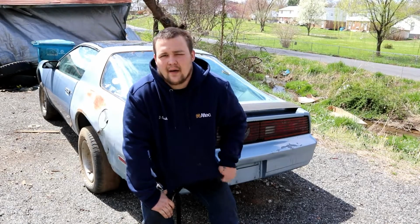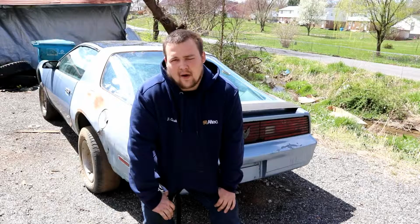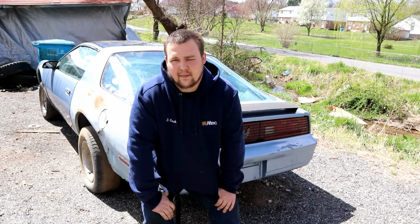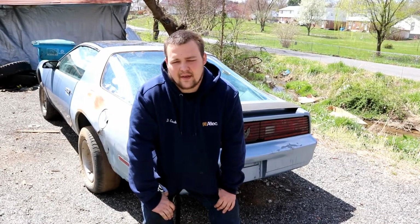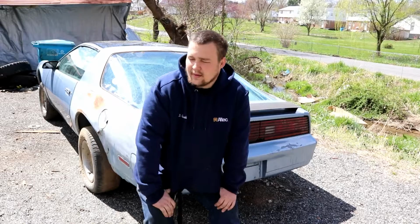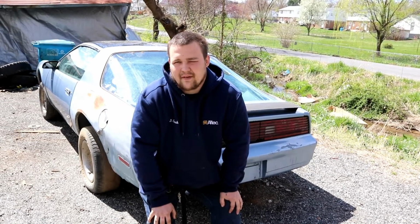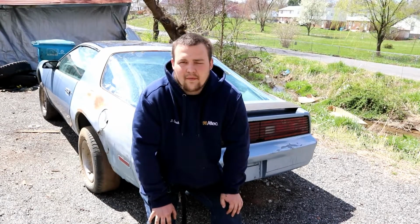Alright guys, so I have a neighbor that's using a chainsaw right now. I have the 350 sitting under the carport, and I wanted to go ahead and give you a little bit of a rundown, and I'll walk around to this before we get started on the engine. So I'll show you the inside, give you a little more of a history of the car, and we'll go from there.